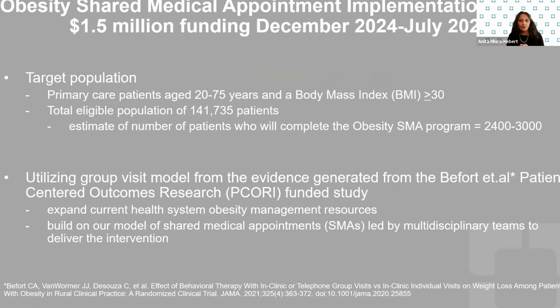So we received $1.5 million in funding, and our target population are primary care patients age 20 to 75, BMI greater than or equal to 30. And we have about 141,000 patients who could be eligible. And we estimate that those who will fully complete our program are going to be anywhere from 2,400 to 3,000 patients over our time frame.